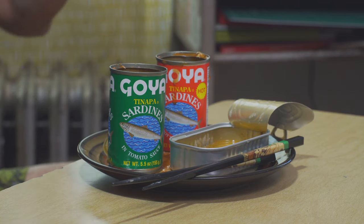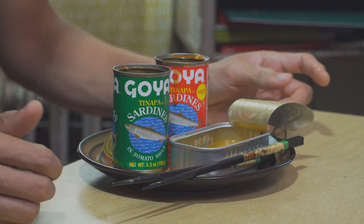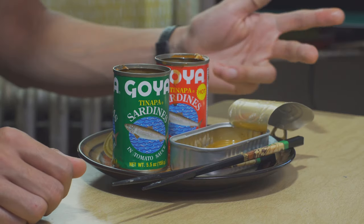Well, Goya, huh? I mean, I usually let the price be my guide, and I would be concerned about some 69 cent sardines, but these were okay. They're totally, you know, part of your complete breakfast. These guys for $2.19, they're super.